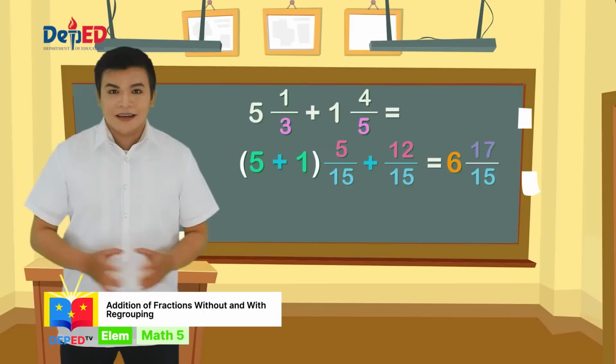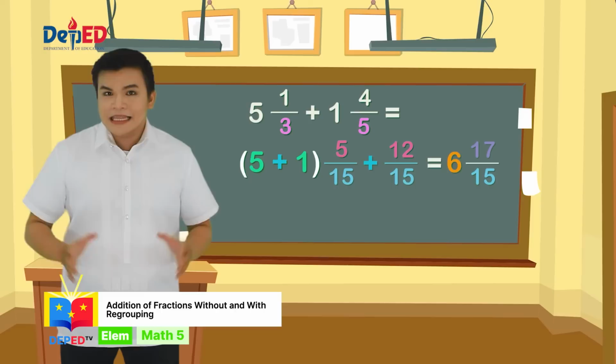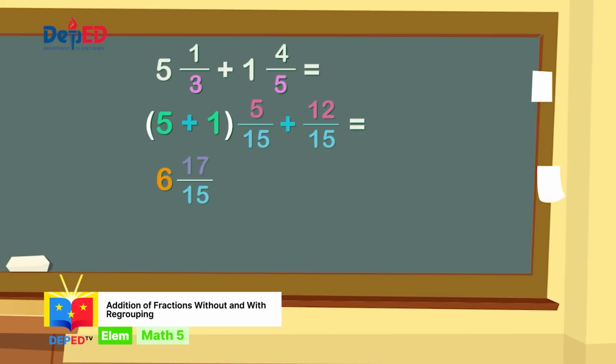In cases wherein after adding, the fractions become improper, wherein the numerators are either equal to or bigger than the denominators, they have to be simplified. However, if an improper fraction has a numerator that is larger than the denominator, it becomes a mixed fraction after it is simplified. In the given example, the sum is 6 and 17 over 15, in which case 17 over 15 is an improper fraction. Let's proceed to step 4.